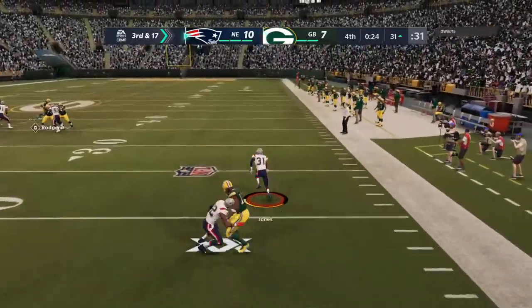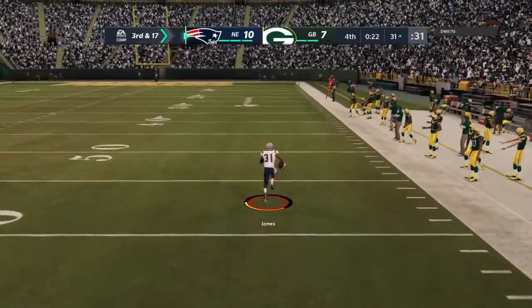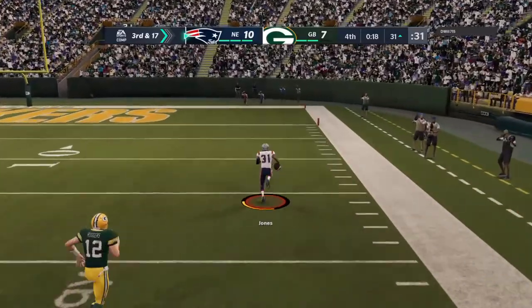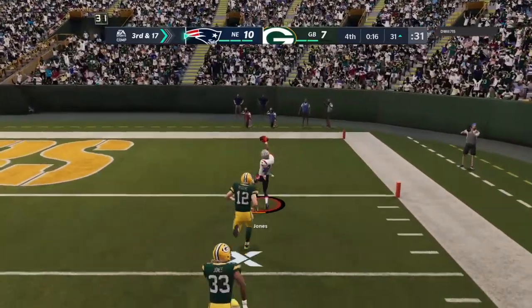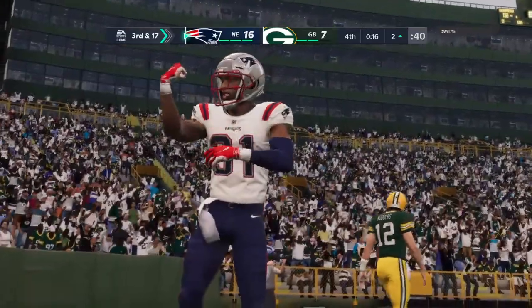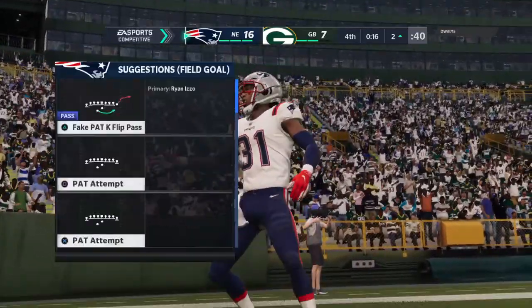And, a crusher there as it's intercepted. Picked up by Jonathan Jones. And he's into the clear. Takes this one back into the end zone, and the Patriot defense has a touchdown.